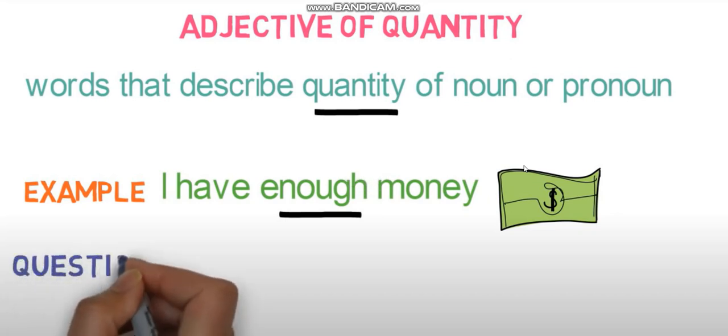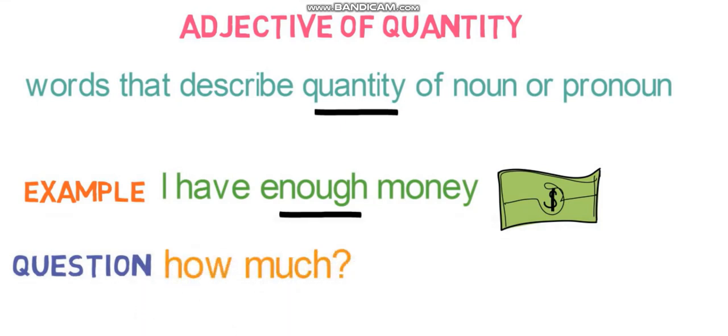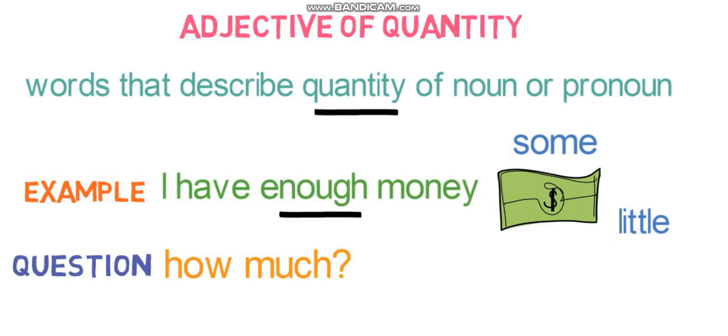Questions they generally answer are how much in any sentence. Some more examples of them are: I have some money. I have very little amount of money. I have more money. We can use different kinds of adjectives for the money, like I have some money, I have little money, I have more money. It depends on how much money is available to you.